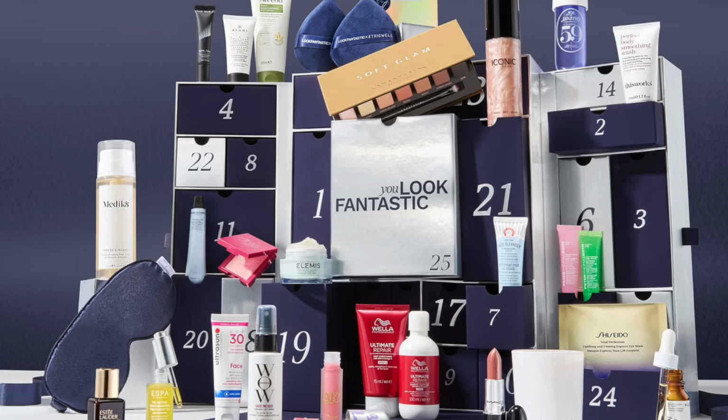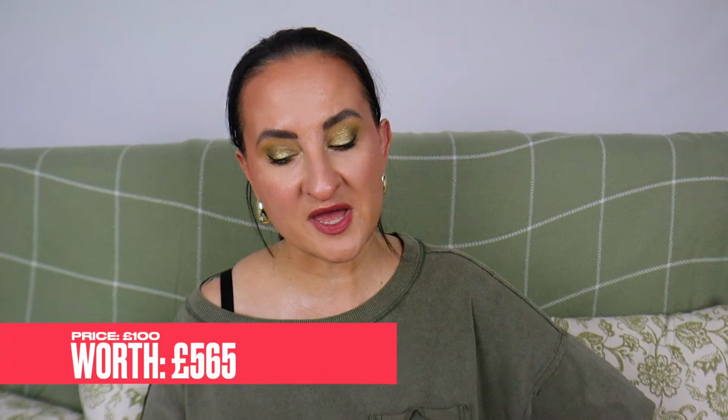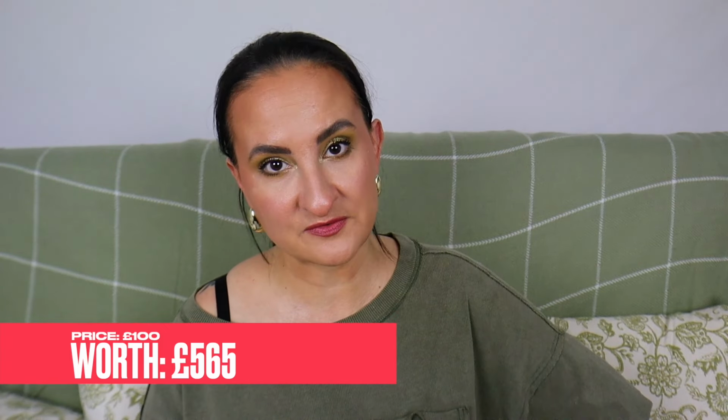Okay, moving on to another multi-branded advent calendar, and this is Look Fantastic. This year, the Look Fantastic advent calendar is going to cost you £100 with a value of 565 pounds. Last year, the price of the advent calendar was £99, so yeah, they increased the price by £1.